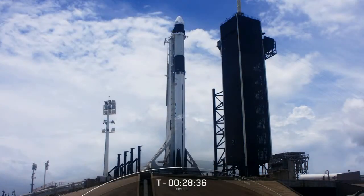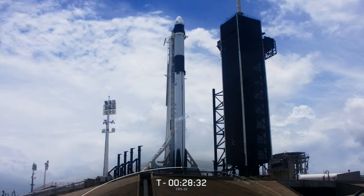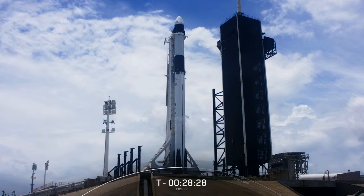You're looking at a live view of the SpaceX Falcon 9 rocket and cargo Dragon at Launch Complex 39A, set to lift off this afternoon to the International Space Station. Good afternoon and welcome to NASA's Kennedy Space Center in Florida. I'm Megan Cruz with NASA Communications. Today's cargo mission, known as Commercial Resupply Services Mission 22, is scheduled to launch at 1:29 p.m. Eastern Time. It will be the second resupply mission to the space station on the upgraded Cargo Dragon spacecraft.